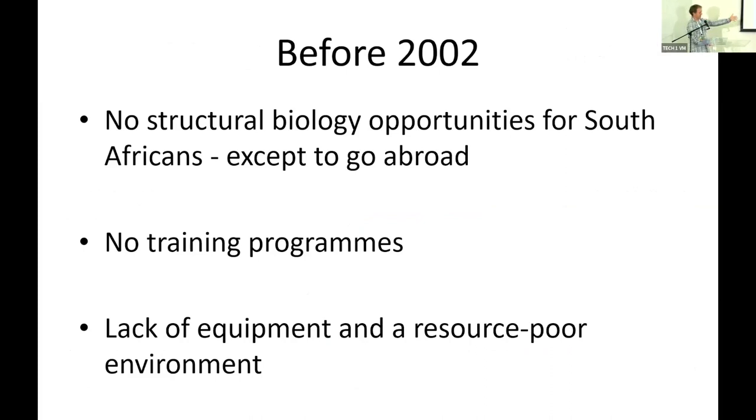So in terms of the history of how this whole thing has worked, before 2002, there were no structural biology opportunities for South Africans except to go abroad. This information comes from a presentation from Trevor Sewell. So he's probably looking and saying, you stole this. I've reworded everything, but the ideas are there. There was certainly no training programs and there was a lack of equipment and it was a resource poor environment. But it seems that most people are saying that they come from a resource poor environment. At least a lot of people do.